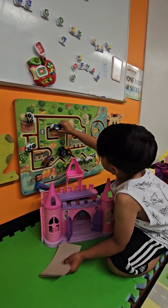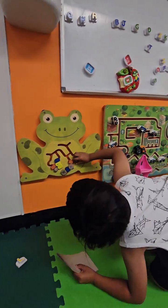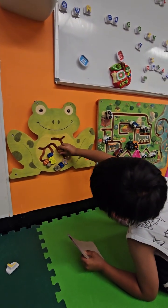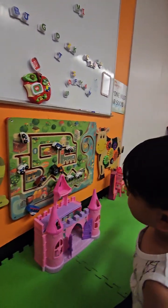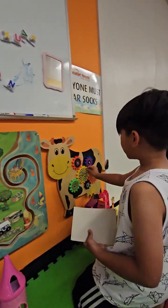How about the frog? Here. The frog. Did the frog eat something that he never eats? He has bacteria. How about that cow over there? Cow? This does make this.